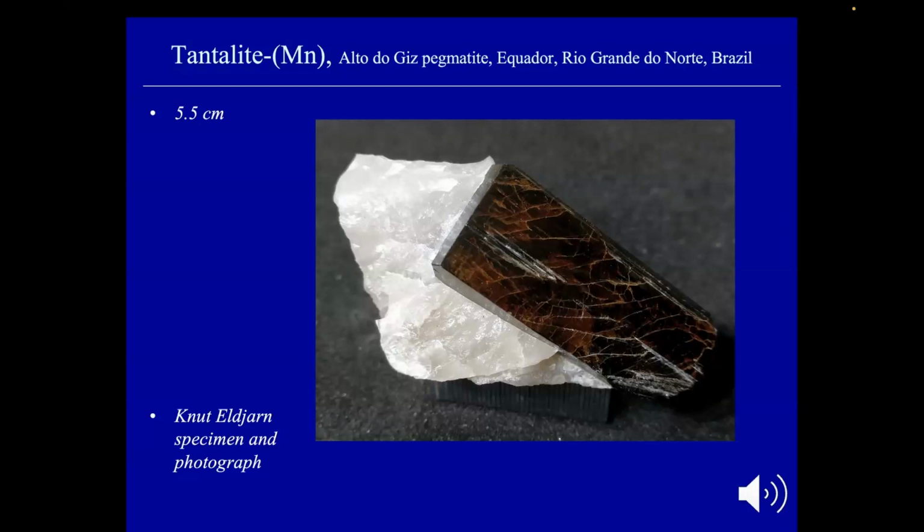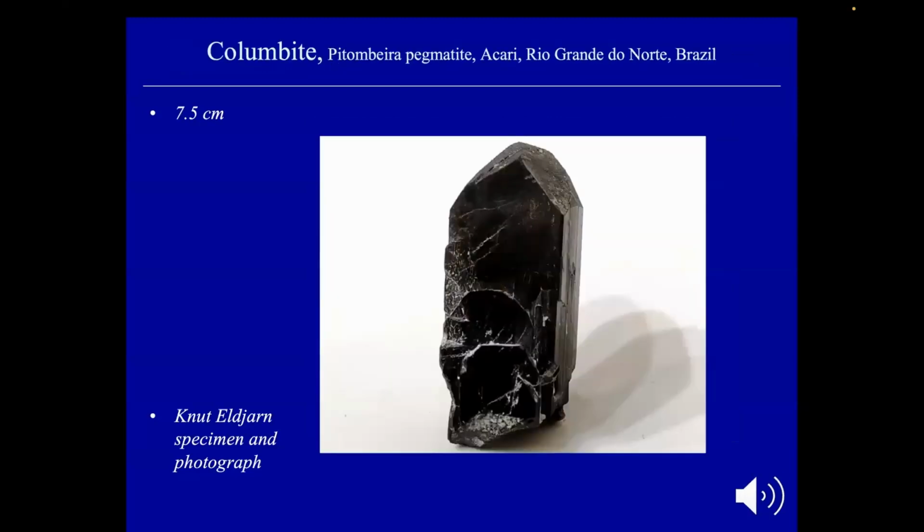The second one, also from Rio Grande do Norte in Brazil, from Canute, is a great columbite crystal, really, really sharp and nice. And again, we don't really have much about this find yet. If anyone knows more, they can add it in the chat, of course. But a really neat specimen I thought you should see.